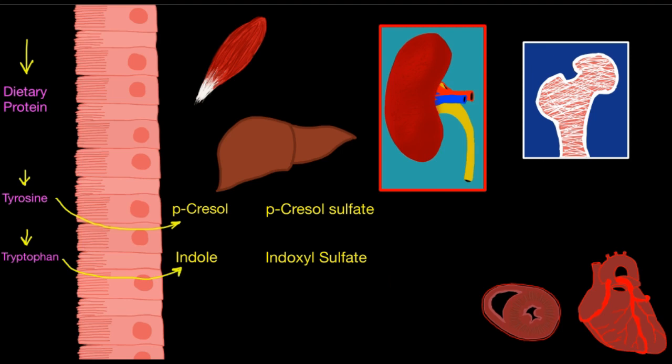And so these are precursors to the following uremic solutes. p-cresol is converted to p-cresol sulfate, which is metabolized by the liver, and then indole to indoxyl sulfate. Okay, and so these are uremic solutes. But when everything is working normally, as long as we have good kidney function, both of these can go to the kidney, get filtered, and excreted in the urine.